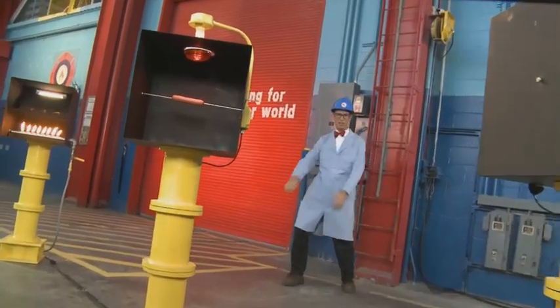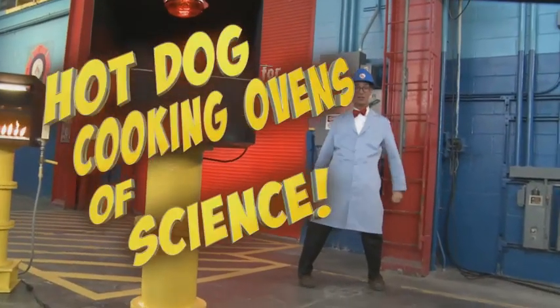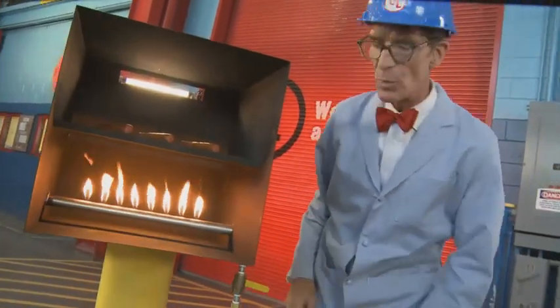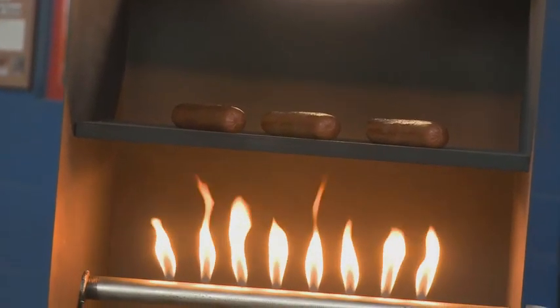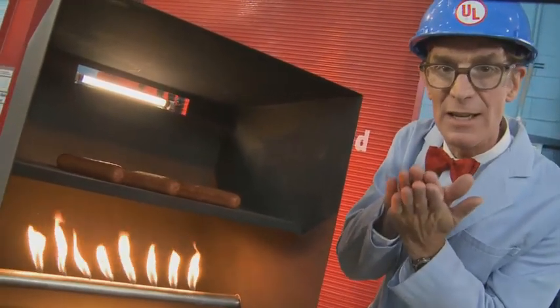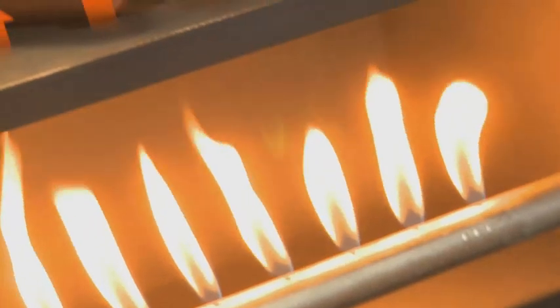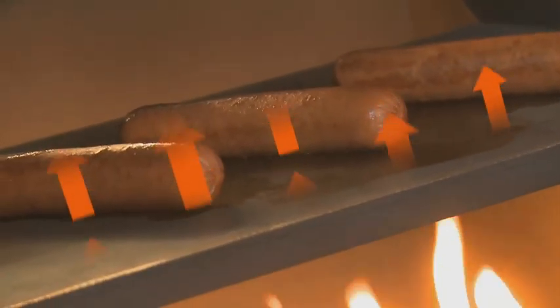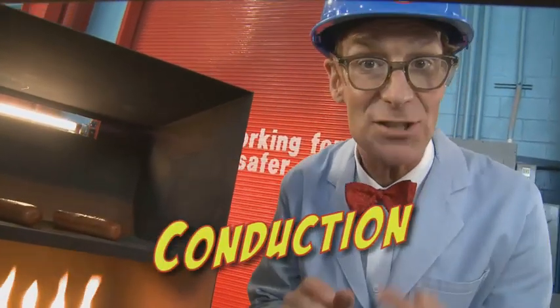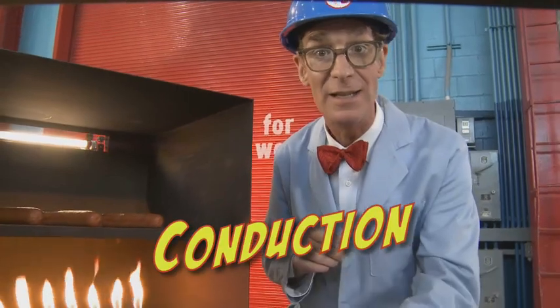Take a look at these. There are hot dog cooking ovens of science. Now in this first oven, we have a hot fire, and it's cooking these hot dogs. And the reason the hot dogs are cooking is because they're touching this hot metal plate. Heat is moving from the hot plate right into the hot dogs. And when heat moves this way, we say heat is moving by conduction. Heat is conducting from the metal plate into the dogs.